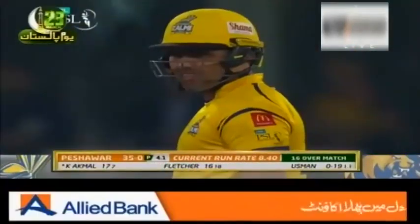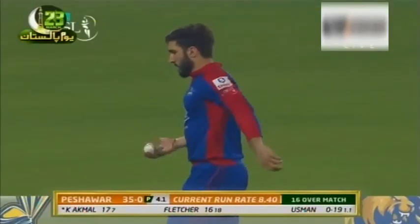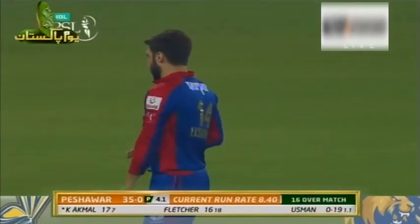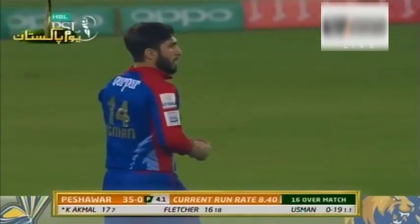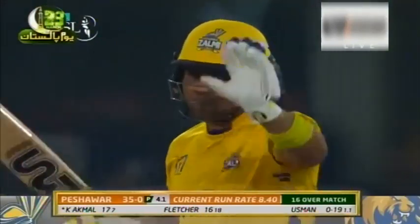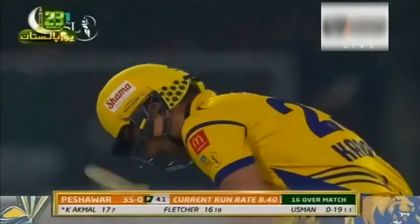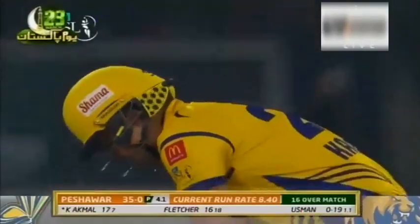Yeah, they're just not perturbed, these sort of players. If they get a duck one day, they still play the same way the next. And you think of his first scoring shot, under edge, nearly hits the stumps again. He played on last night, gets away with it for 4, and then bangs one straight down the ground. All of a sudden he's away. So most 6s in PSL 2018, he equals Watson now on 22.